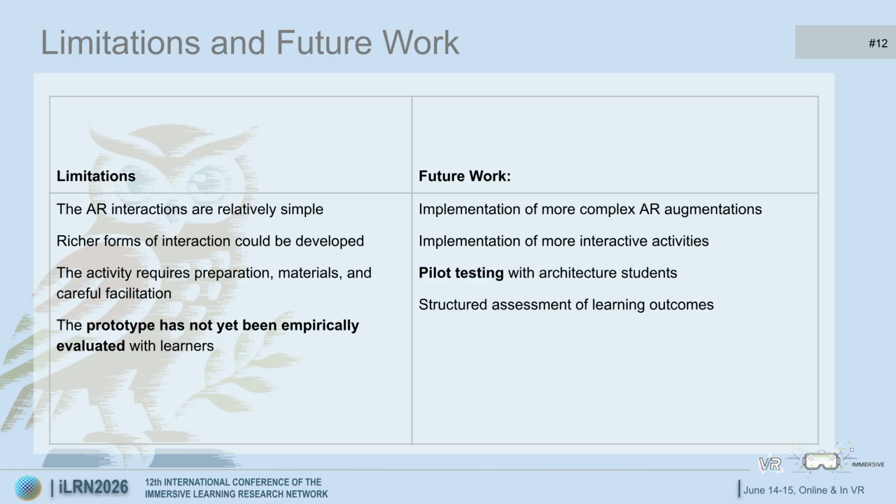The current version also has limitations. The augmented reality interactions are relatively simple, and richer forms of interaction could be developed in future versions. The activity also requires preparation, materials, and careful facilitation. Finally, the prototype has not yet been empirically evaluated with learners. Future work will include pilot testing with architecture students and structured assessment of learning outcomes.